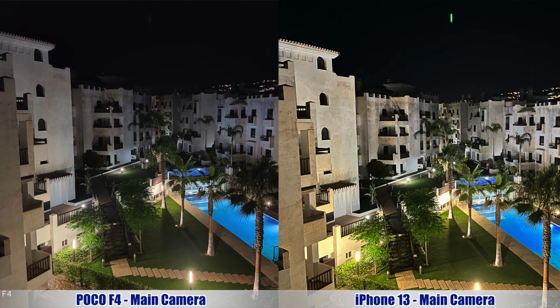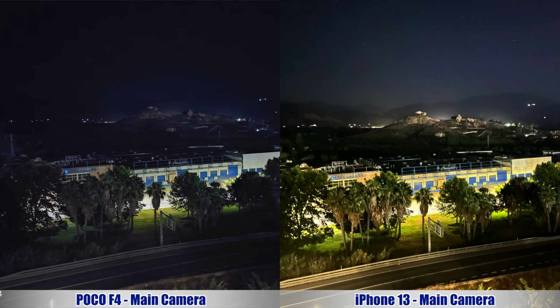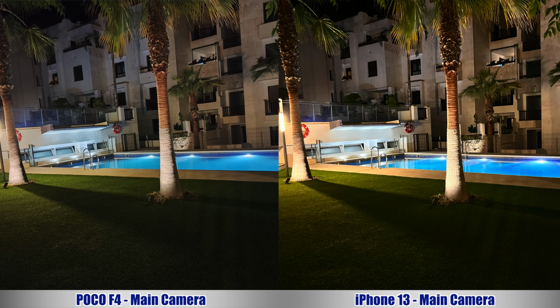So here most pictures, or 90% of the pictures taken by the iPhone 13 are better. They are sharper, they are brighter, they show more details, they show more colors. So this is where you're gonna notice the biggest difference between a flagship and a device that's more affordable, like the POCO F4. So of course, no comparison here.